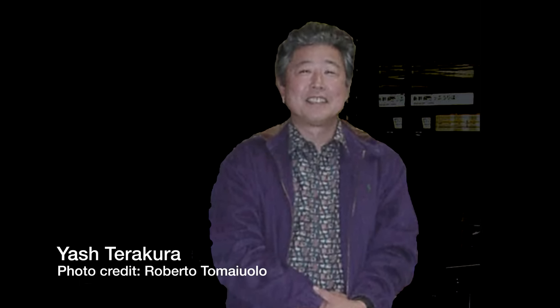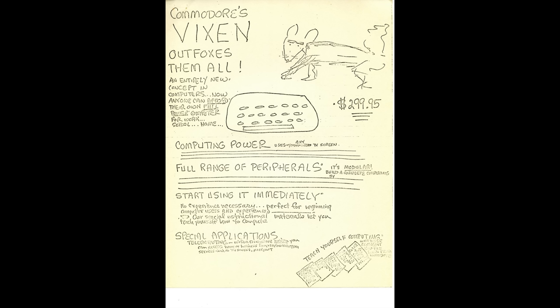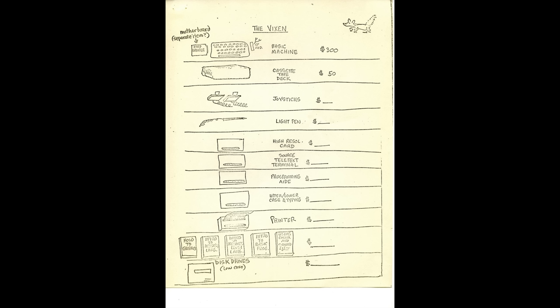In July 1980, the United States engineers completed their VIC design and handed it off to Tony Tokai and Yash Terakura from Commodore Japan Limited to have them move the design into production. Michael Tomchak began to conceptualize a marketing strategy for the Vixen, which included these early ad sketches that he did, which focused on price and ease of use for the customer. There was also thought given to additional sources of revenue from add-on items for the Vixen.